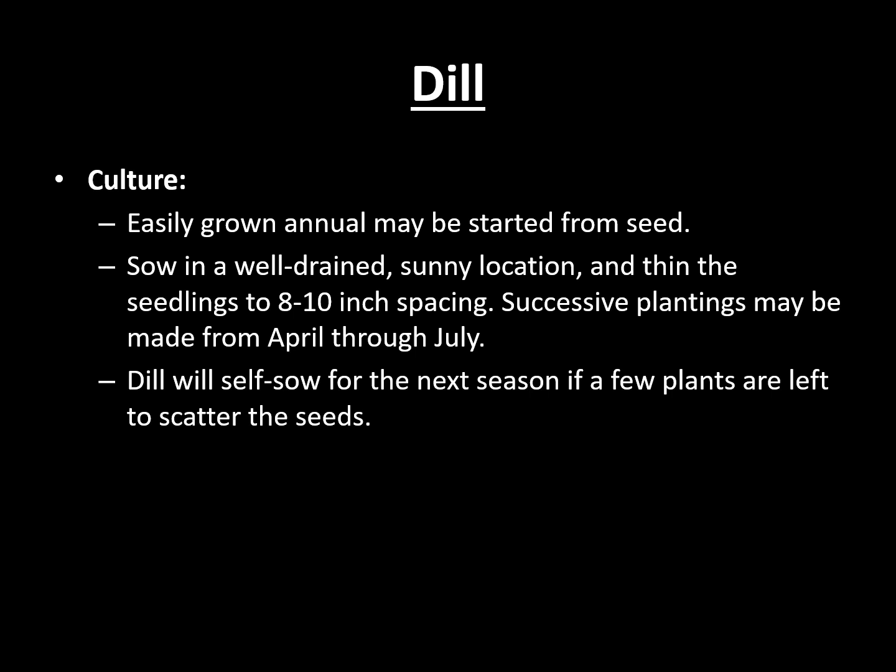So if you like it in the spot it's in, just go ahead and let it seed there, and then you'll have little seedlings coming up in that spot too. And you can also scatter them in other beds if you'd like to try them moving around in the garden.